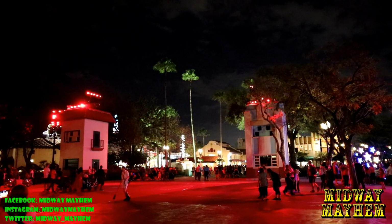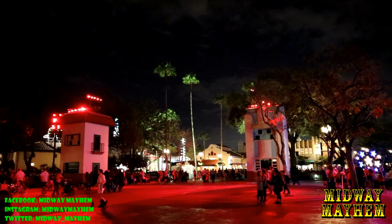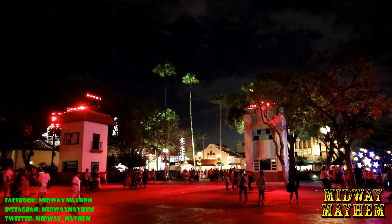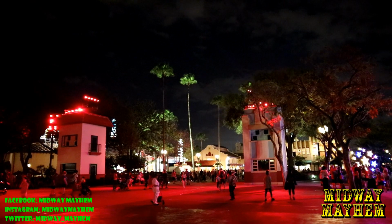Now, you may be asking, do I think it is worth it? Yes. Right now, it's 99 bucks. Of course, there is a discount for DVC members and whatnot, but I highly encourage it. Just for the character interactions alone, it would be worth it. Then you include all sorts of goodies and whatnot. They even gave us some gifts.